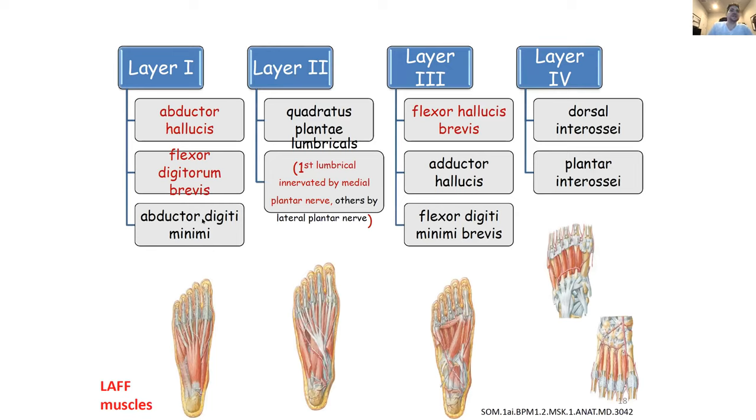All right, so this gets a little tricky. But it does kind of correlate to the hand, which obviously, we were all animals on four legs at one point. So there is a correlation between the hand and the foot. But these muscles you can see here, adductor hallucis, flexor digitorum brevis, flexor hallucis brevis, and the first lumbrical, they're all innervated by the medial plantar nerve. Okay. So that's a good little way of remembering those muscles.